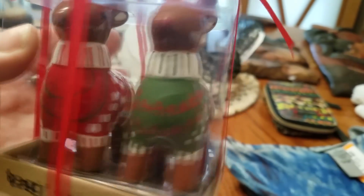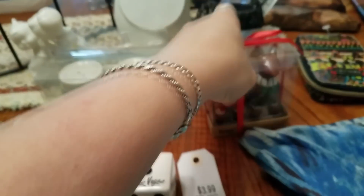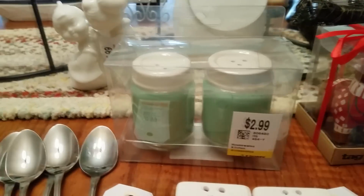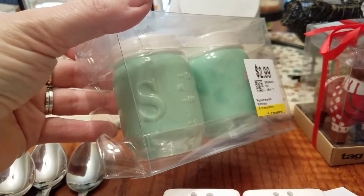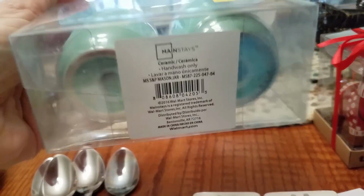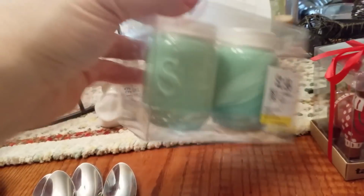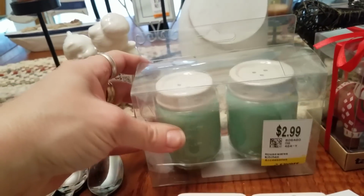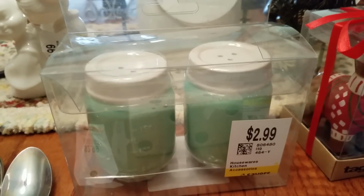It's Tag brand salt and pepper shakers, and they are a little dear. Aren't they cute? In ugly sweaters. That was only $1.50. Oh, they're so cute. So those will go out right away. Oh, just taken with these. They look like little mason jars, salt and pepper shakers. They're Mainstays, so they are Walmart brand, nothing crazy fancy. But for $1.50, I thought they should do well. Probably $6 on those, $6 on those.